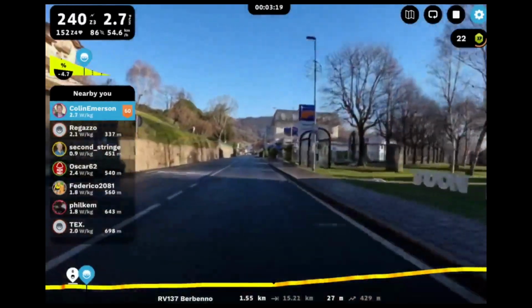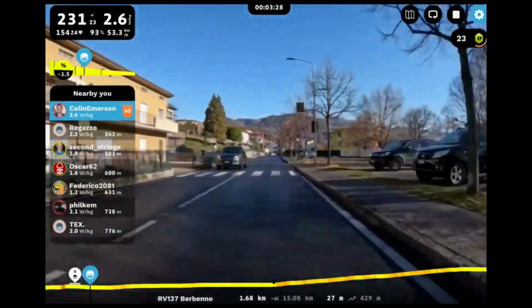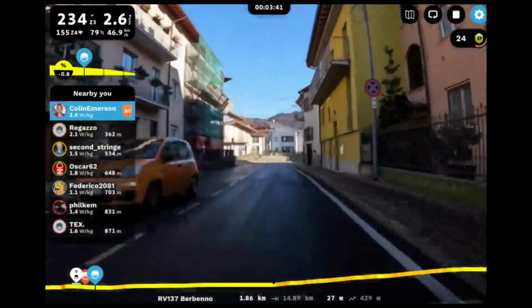Stabilization is incredible on this video. It's not swaying around when he pedals. It's just so well done. He's got it figured out. He knows what he's doing.